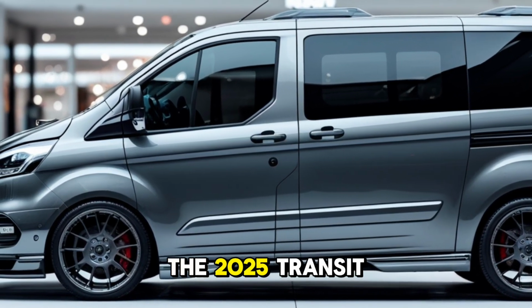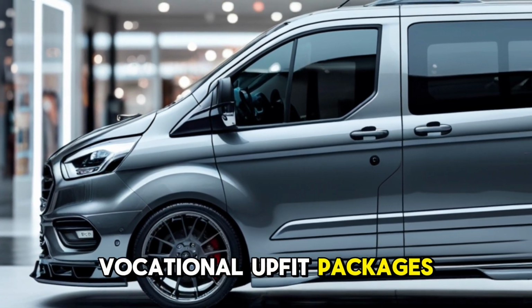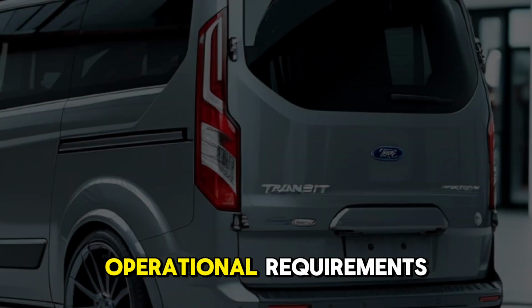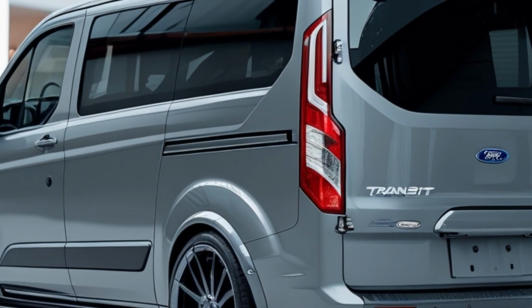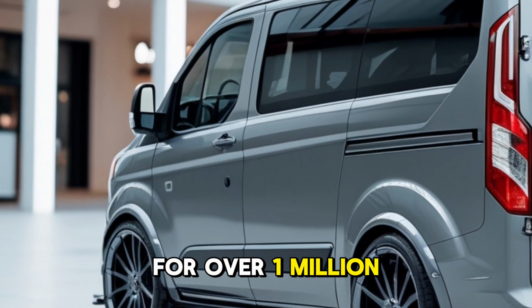Ford has also addressed the needs of businesses requiring specialized configurations. The 2025 Transit and e-Transit models offer factory-integrated vocational upfit packages and interior accessory kits, allowing for customization to meet specific operational requirements.